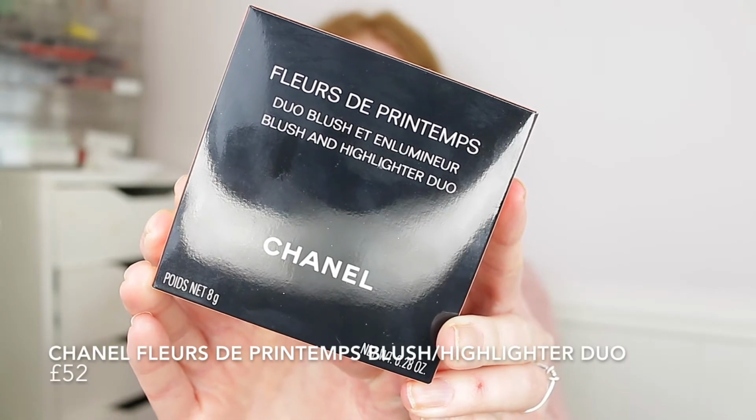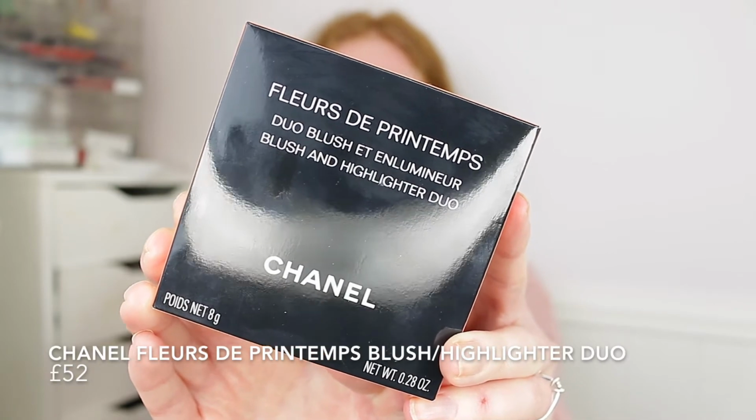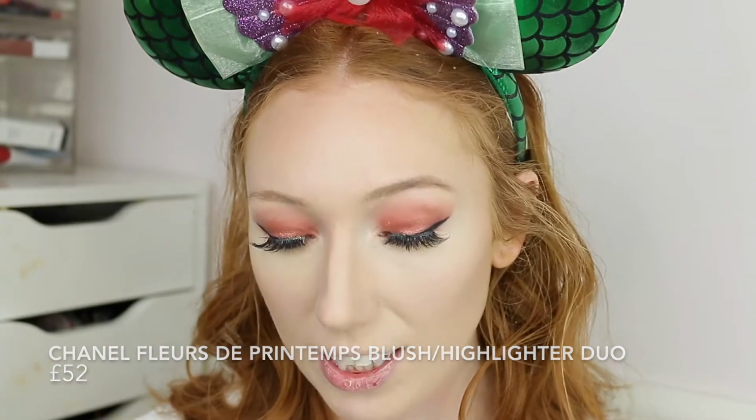And then the next thing that we're going on to is blush and highlighter. So I do have a blush and highlighter duo. I have never bought a blush or a highlighter from Chanel before, but I did see that this was limited edition, so I decided to pick it up. I picked it up a little while ago and it does retail for £52, so it is very expensive. You get 8 grams of product in there, and I just really like the colour of this.